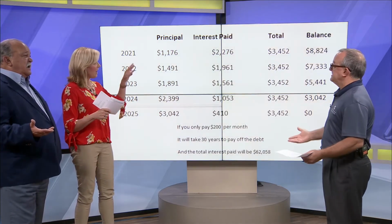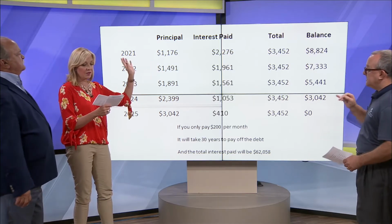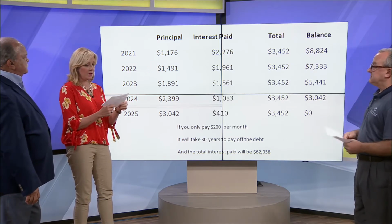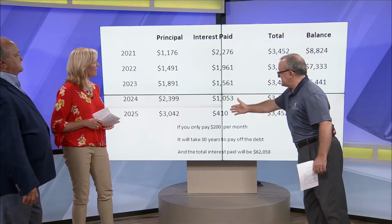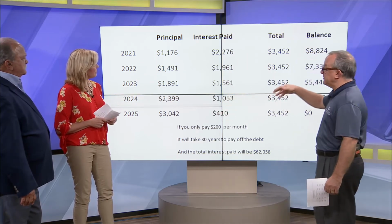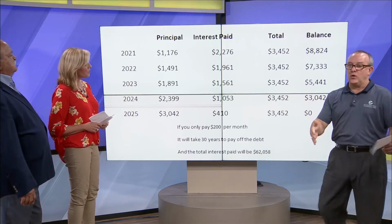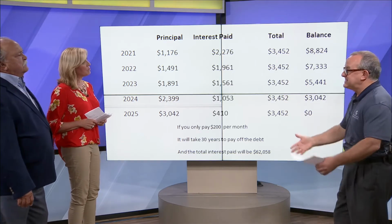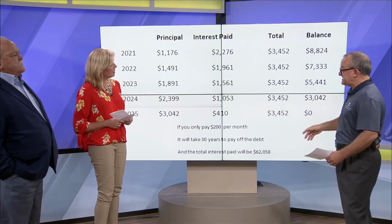I just want to make sure people saw that. Again, that was $10,000. If you took 5 years to pay it off, you would pay $7,200 plus in just interest. So you add up all this interest, that's $7,200. There's your principal reduction every year. That shows you, with a structured payment, which is what people have a hard time sticking to, the reduction of your debt over that period of time.